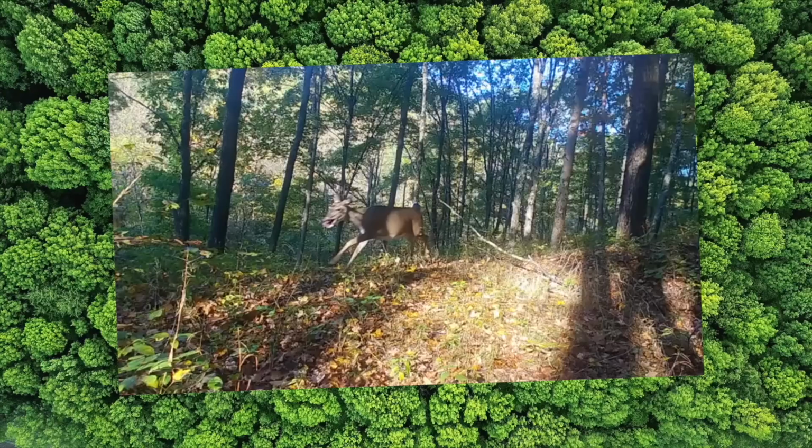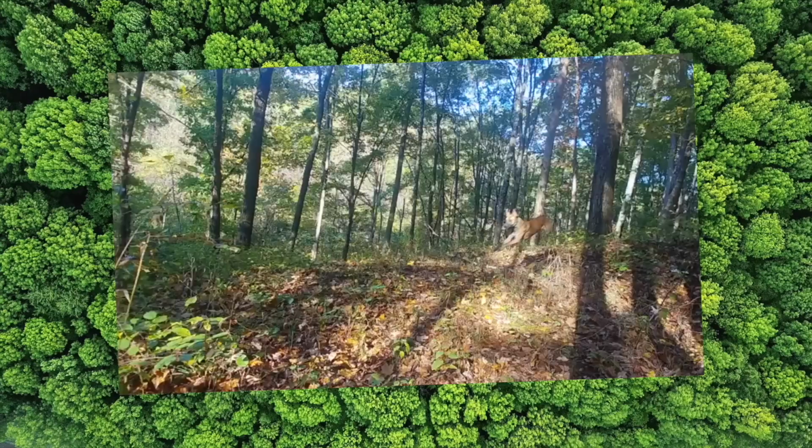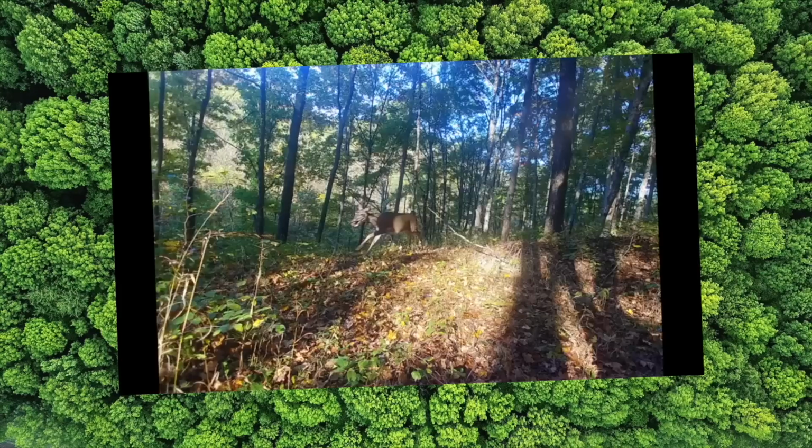Which is a little odd for a deer to be caught on camera like that, but I would indicate that she's been running for a while. And when you see the next clip, you'll know why. Someone's dog has taken up chase. And unfortunately, we don't know the outcome of the chase. We'll just choose to believe that the deer got away.